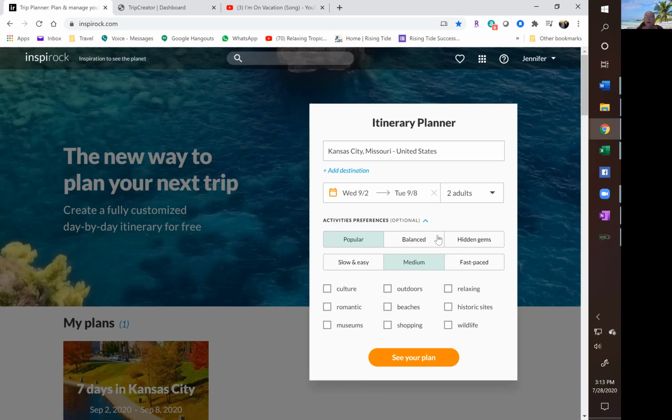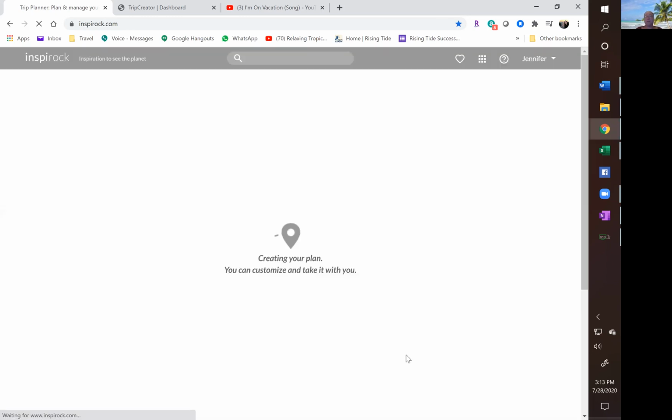So popular, balanced, hidden gems, slow and easy, medium, or fast paced. So if you've got some millennials and they want to go ahead and do something amazing, then I would select fast paced. Or, if you have some, I hate to use the term hipsters, they want to see the things that most people don't, the hidden gems, right? And then you can go ahead and filter things through that. So right now I'm just going to leave it with popular and medium, and we're going to click See Plan.